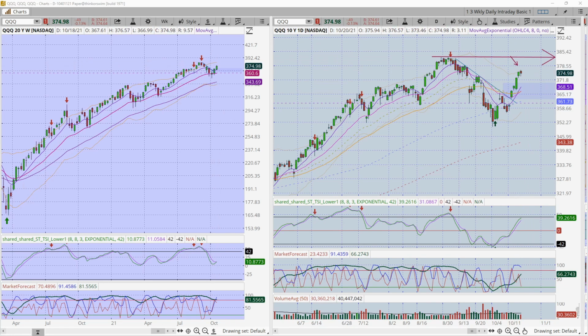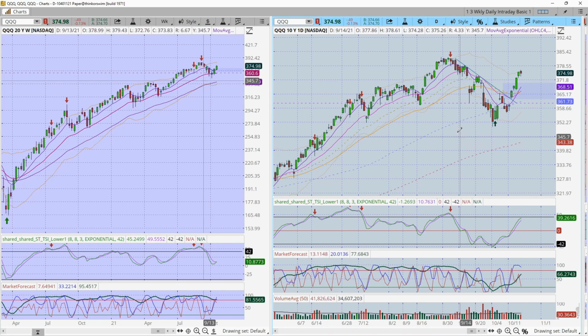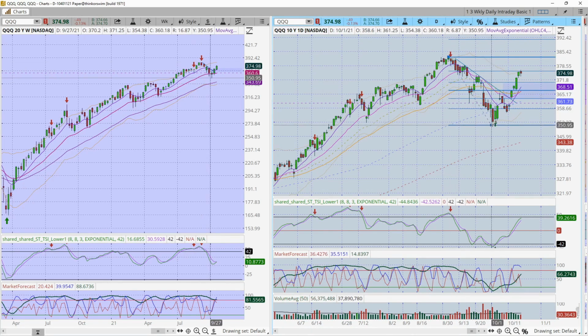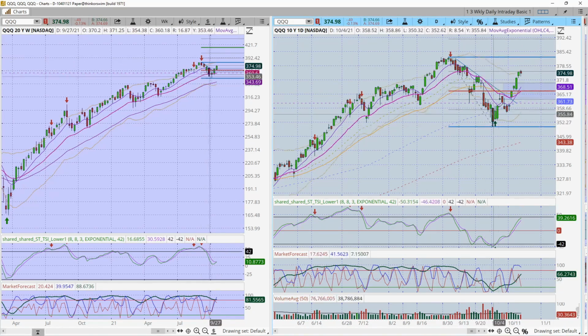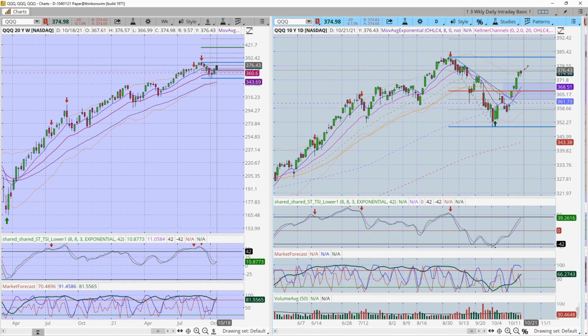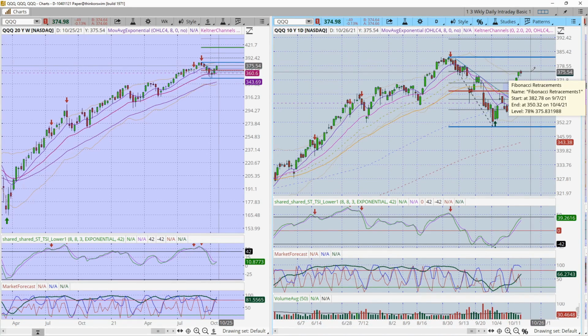What do I need to know at this particular point? Could I be approaching a level of stalling right now? Well, the answer to that is potentially. As you can see, I drew a Fibonacci from this high here to this low here. Where is it running into the 78% extension or retracement? And that may wind up to be where we stall out.